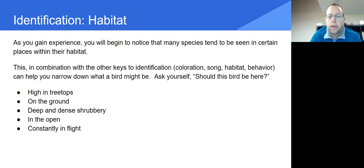One of the things I always ask myself when I'm out birding, especially if I'm stumped by a bird that I'm observing, is: should this bird be here? Often there's a very good reason why it either shouldn't be there or it should be there. And that's something that can really help you. Within the habitat, examples that you'll sometimes start to notice are, there's a particular species of bird that every time I see it, it tends to be way high up in the treetops. Or I always see this bird on the ground. Or maybe it tends to only be found in really deep or dense shrubbery. Or maybe every time I see this bird, it's in flight. I would argue, and I think more experienced birders would say, that it's not accidental that you're making that observation, because that tends to be the case for a lot of birds that are out there.